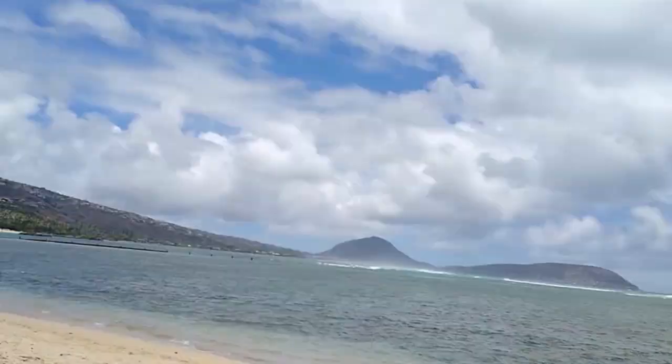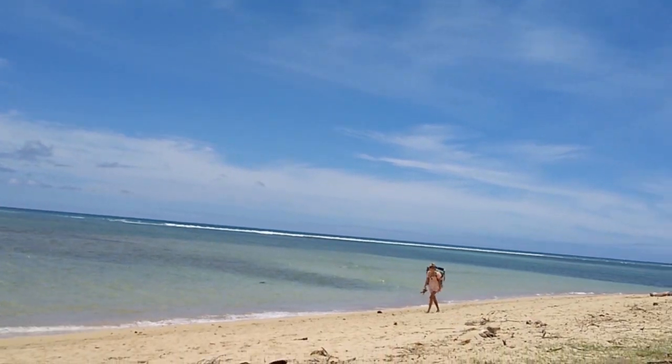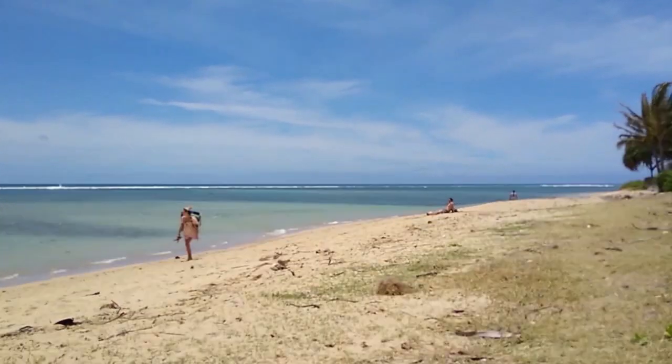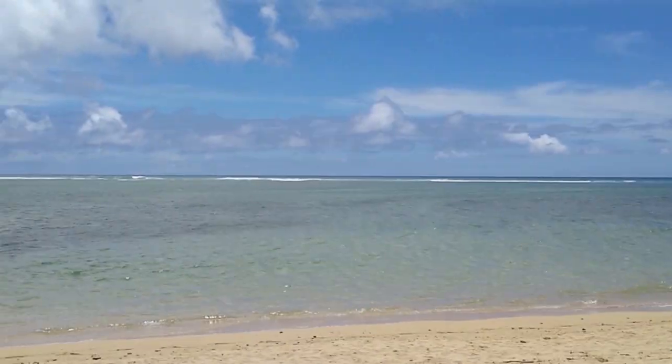Most of the flats in Hawaii are protected by an outer barrier reef, and this is a good example. You can see the breakers way offshore. In between the beach here and those breakers, it's all fishable flats, especially on a low tide.